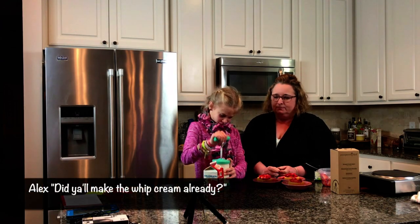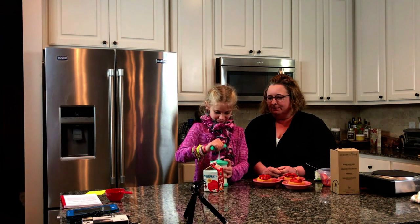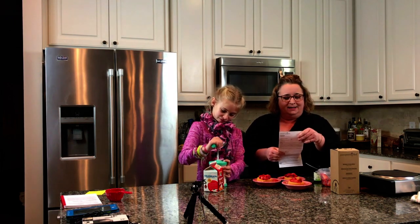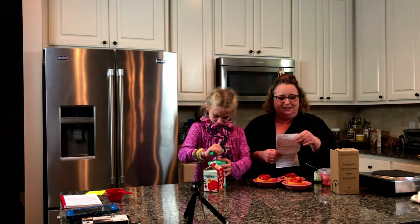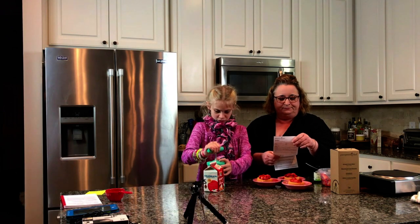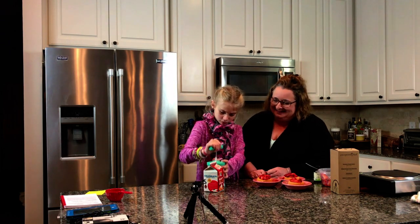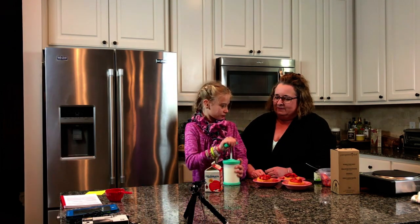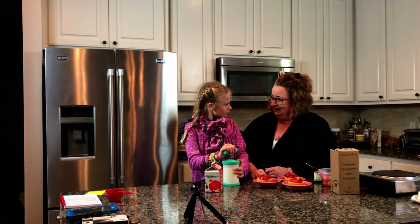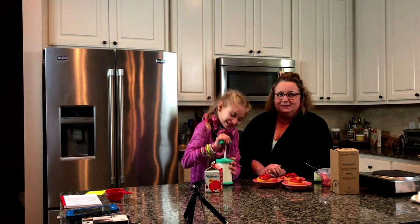We can make the whipped cream already? It's kinda hard. She broke it. Keep going. I don't know what's the deal. It says pump the handle until the contents reach desired consistency. Is this the desired consistency? I don't know. No. It's non-fat, I think. That's full fat right there. It's no different than out the can! Come on! I'm ready to eat my strawberry.